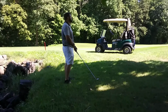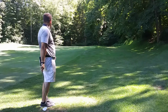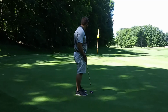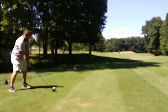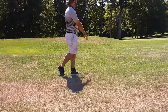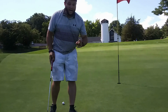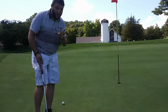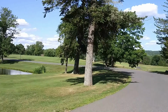Lost it. Oh, maybe not. Best shot of the entire day with this thing. It's on the last hole. Okay, I gotta be really careful about this. You see this? If I make this, it's a birdie. If I miss it, it's a par. But we're good. Either way, I win. That's a birdie.